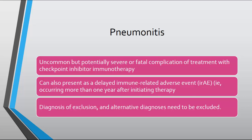For this diagnosis, it's very important that it's a diagnosis of exclusion. You have to make sure that the patient does not have anything else, and on top of the list, that they have always insisted on, is infection.